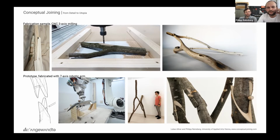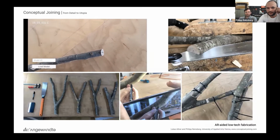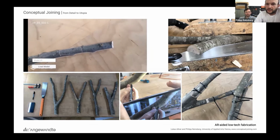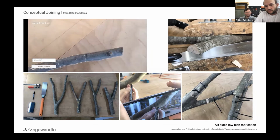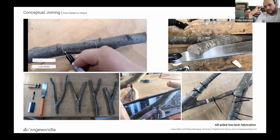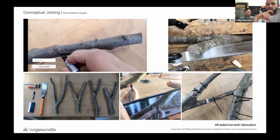And we tested different joints. In this case, it was a sort of split scarf joint based on a Japanese reference from traditional Japanese joinery. And then we also did a sort of low-tech experiment with using AR tools to remap the 3D scanned branch geometry we had in the 3D model back onto the physical elements using an AR app on a mobile device.